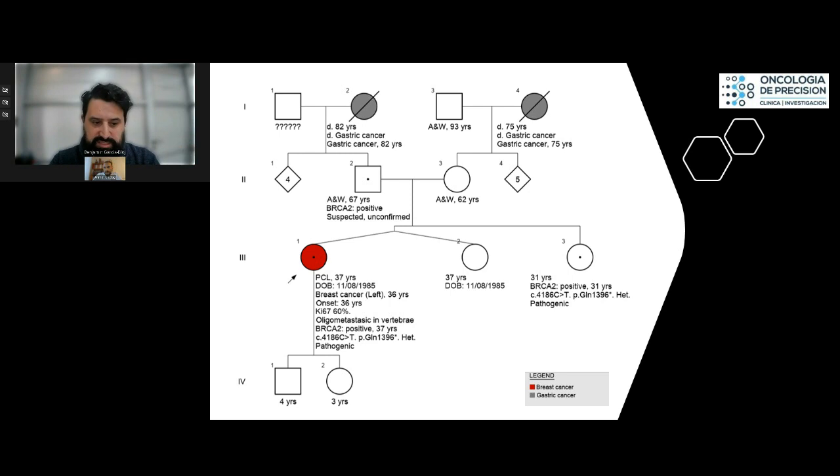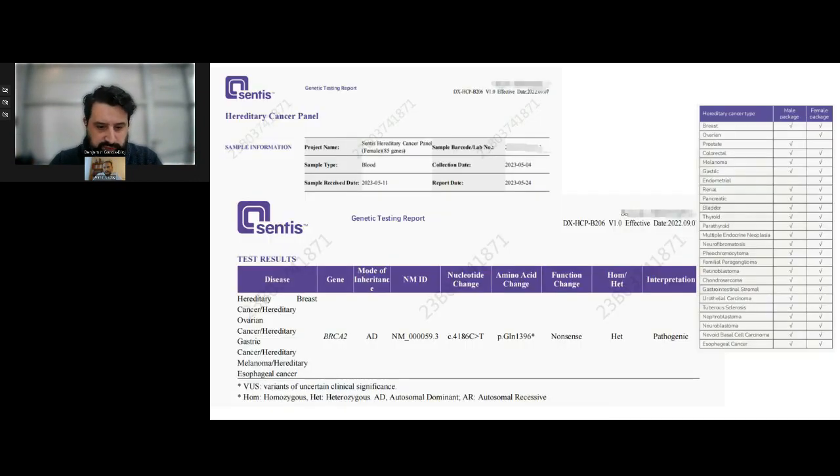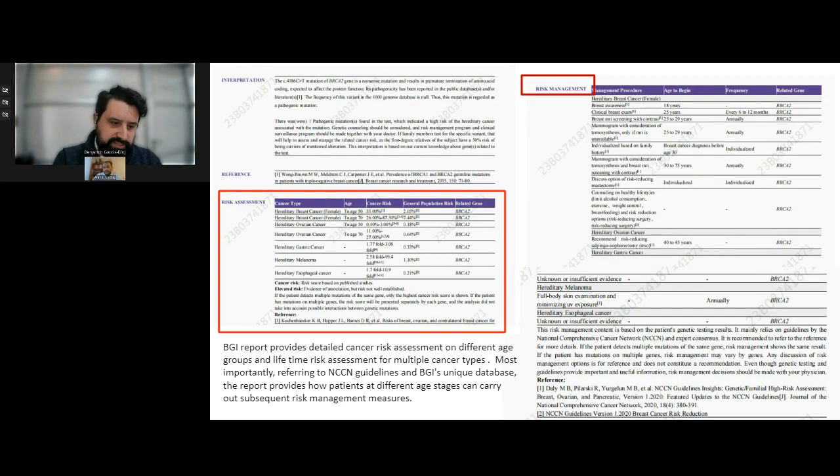And it's very important because BRCA2 carries a high risk of developing prostate cancer at a more advanced stage or a little bit more aggressive. If we see the result that we obtained from the test, we had a nonsense mutation, which is very deleterious, very pathogenic, and this eventually allows us to do the risk assessment for this patient, but also for the sister.